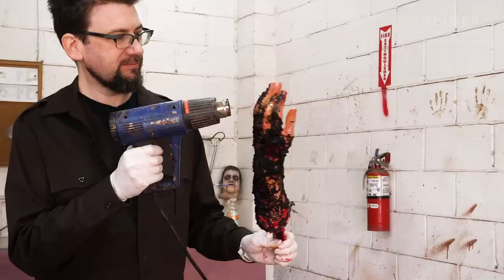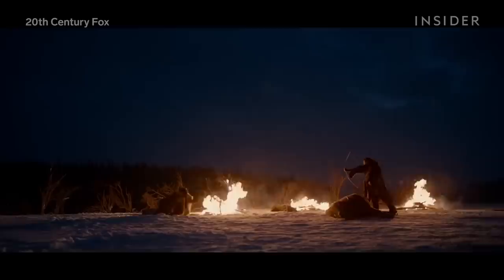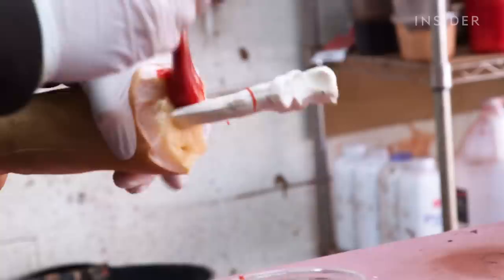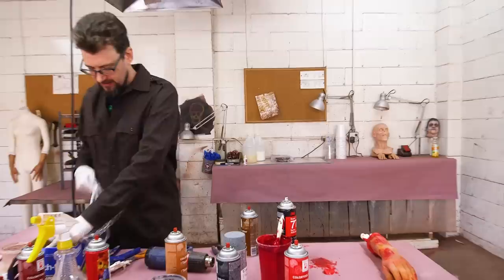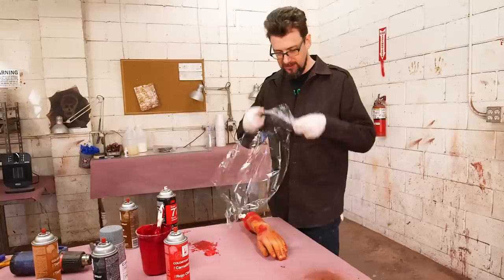They're especially good at making a body look burned. Some of their charred bodies popped up in The Revenant. They demonstrated this technique for us using just an arm. They add layers of paint and spray paint. And what happens on top of the burn is that your skin gets crispy, wrinkly, starts to deglove from the hand itself.